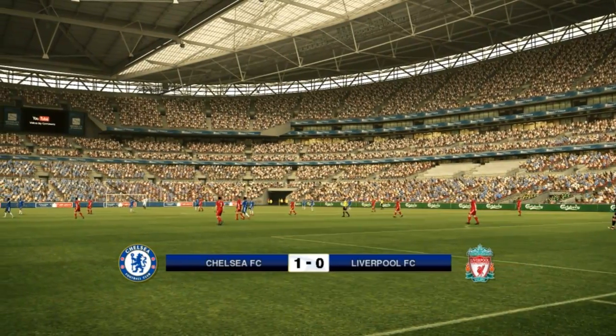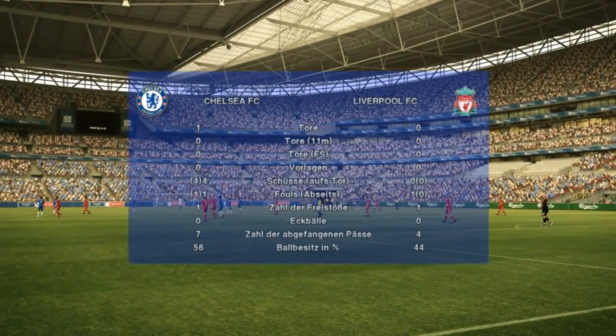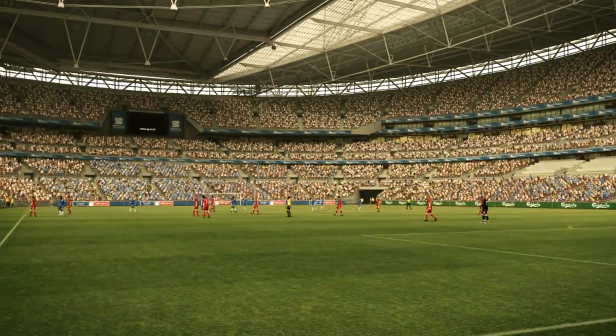Well, the good thing, of course, is that they're 1-0 in front. If it wasn't for the keeper, they'd be way ahead. They've played really well here. Tight old game, this. 1-0 the scoreline.